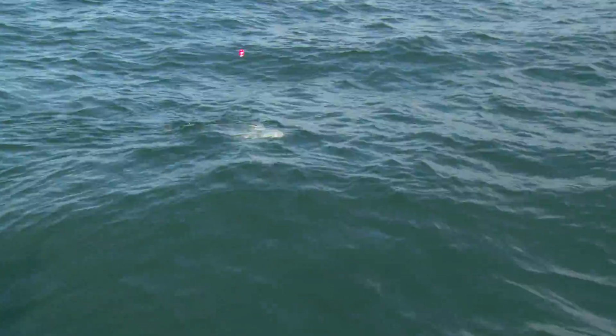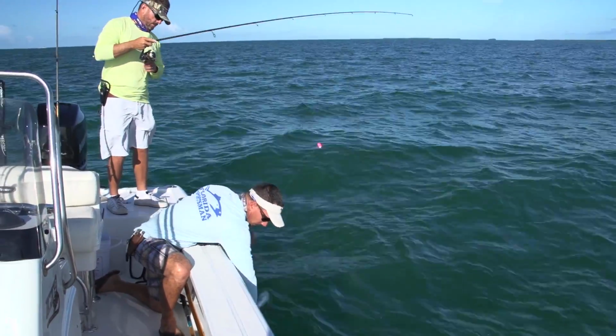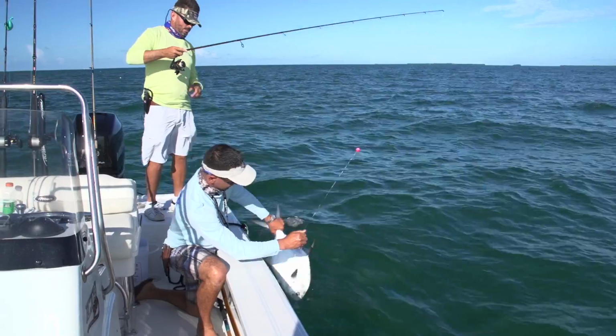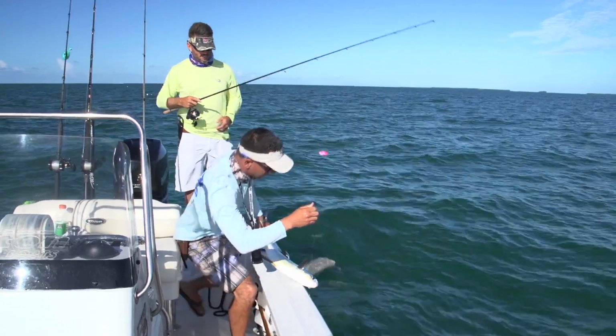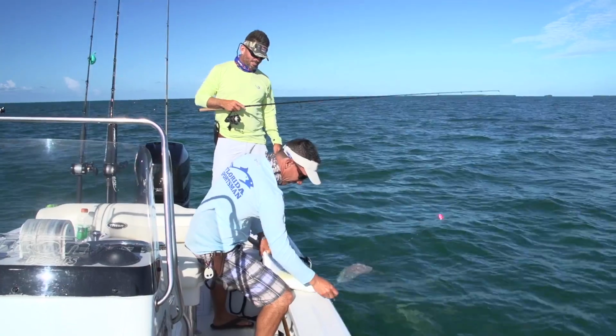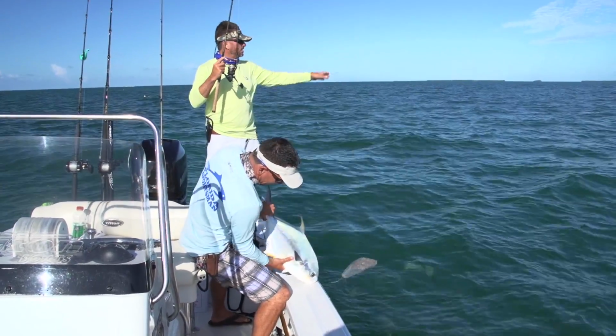There he is, there he is. A little smaller one, but permit all the same. Oh, this one looks like a giant pompano. Hard to tell them apart. A large cousin of the pompano. Gosh.